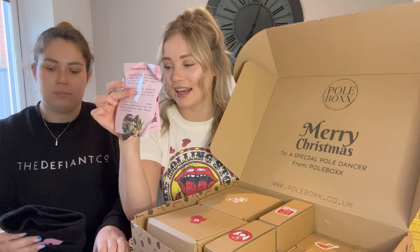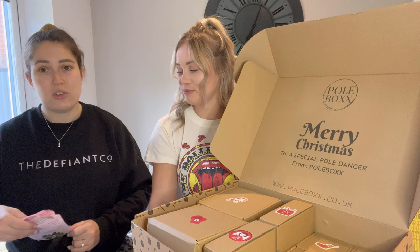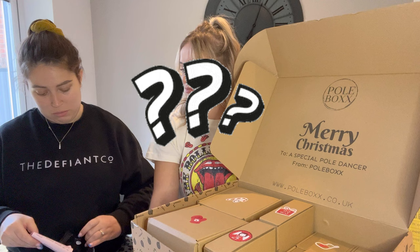But 4. Don't know what this is actually. Oh, I know what this is. So we've got the Queen's Polewear knee pads, and then we've got a little care leaflet. So how to look after them, make sure they're pristine. So they're £28. And then you've got to get them from Poland, so. Ukraine.